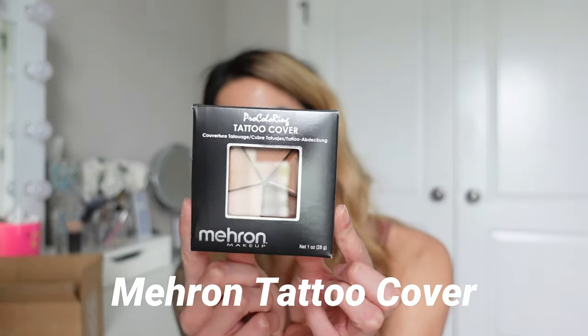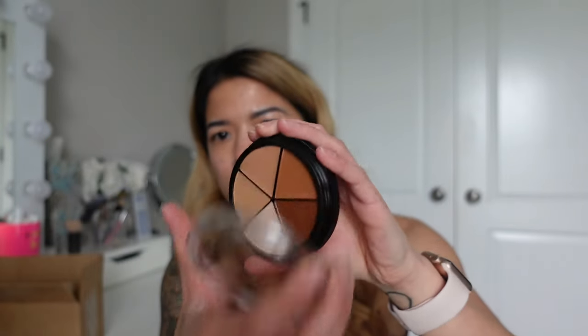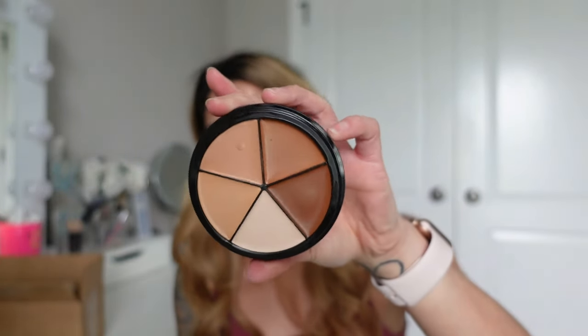And I also decided to get an actual heavy duty concealer. This is the Mayron tattoo cover. The only time I ever use cream concealers is if I have some major areas to cover, and there are sometimes where people have asked me to cover bruises or hickeys or tattoos on their bodies, and I never have enough products to cover that for them, so I want to make sure I have something just in case. So this is the Mayron tattoo cover. As I said before, it just looks like this, and it comes in like a little wheel, and then there is a bunch of product inside of there.